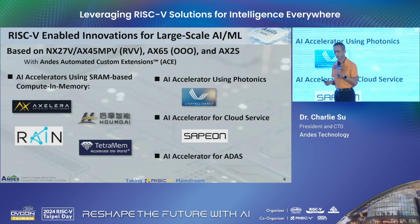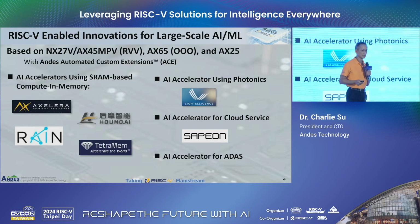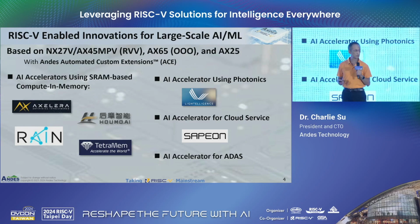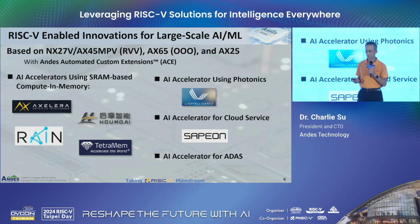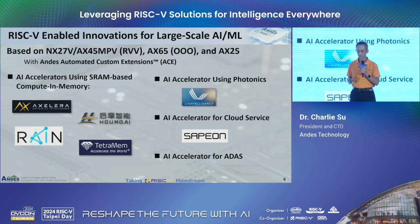In addition to Meta, through us, RISC-V enables a lot of innovation in large-scale AI ML. They are based on our vector processors, NX27V and X45MPV, and also our out-of-order processor, X65, and also a simpler, smaller processor, X25. But they all come with this automated custom extension, allowing them to add instructions to connect to their hardware accelerator. So here are a couple of examples.